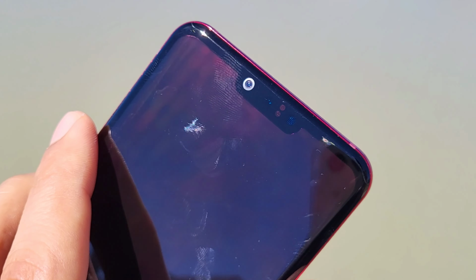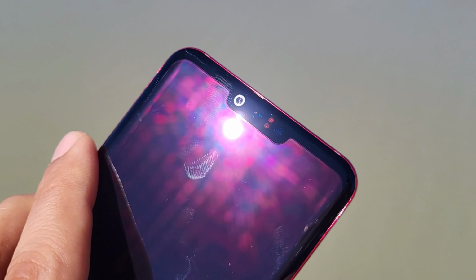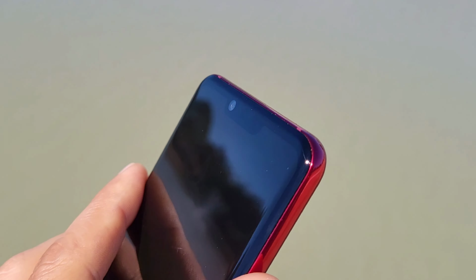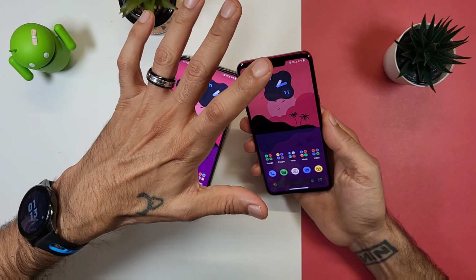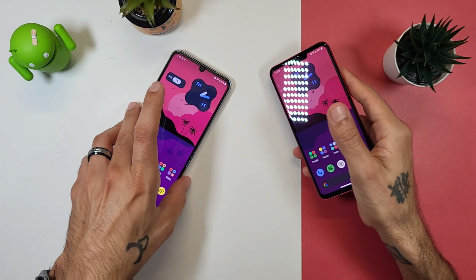Front facing camera is going to be an 8 megapixel camera, aperture of f1.7, and you can record up to 1080p on the front facing camera, but you also get that time of flight sensor on there, so that's really cool as far as 3D depth and biometric sensing and stuff like that. So very capable camera still on the LG G8.